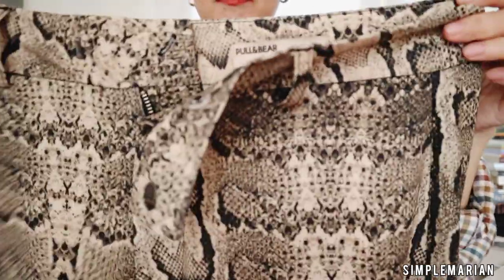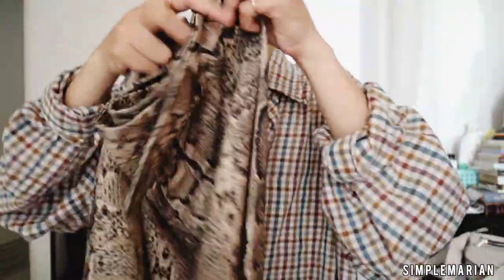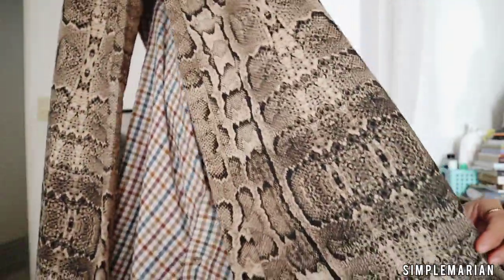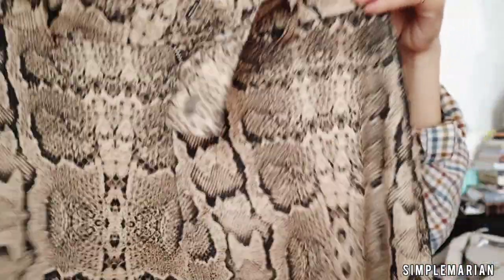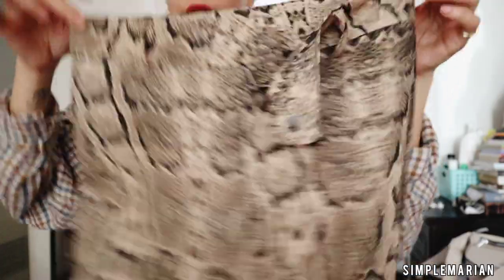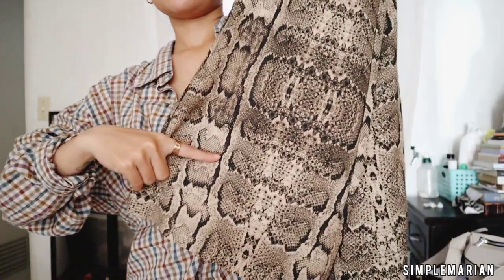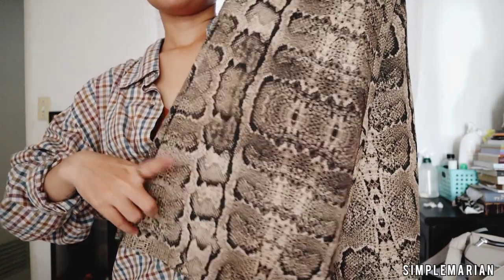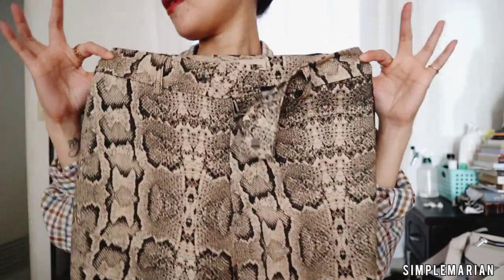It looks good, but I guess it's meant for tall people because this is very long. So like I said, these are bell bottom pants. Yeah, it's just really, really flowy. So I love that. I'm not sure if I'm going to take this to maybe cut a little bit here so it would fit me, or I have to wear taller boots. We'll see. But if I'm not going to wear this, I'm going to sell this in my shop.